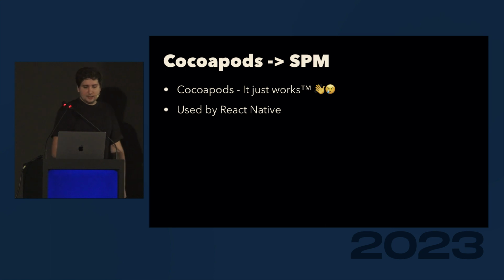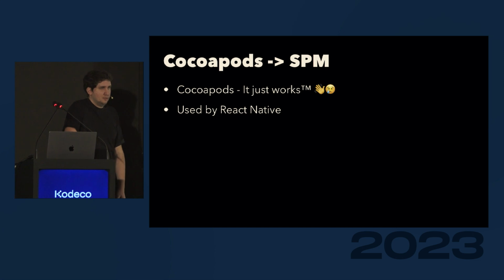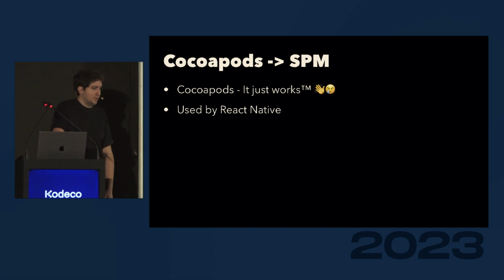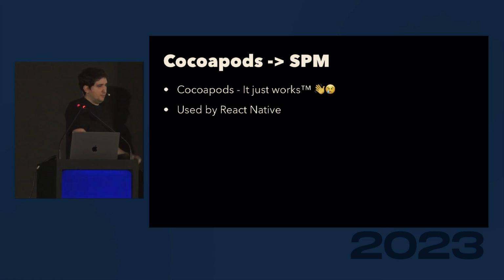One of the biggest, most questionable things is that we would need to move our third-party dependencies away from CocoaPods, which just work, let's face it. I mean, it just works. It's been around. It's fine. It's stable. We would need to move everything to Swift packages. Third-party developers and SDK vendors would start adding support for Swift packages back then, but it was not anywhere as stable as CocoaPods.